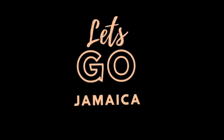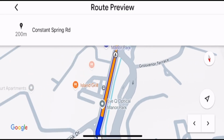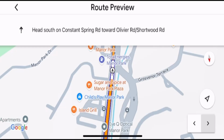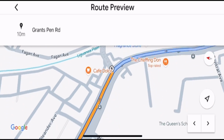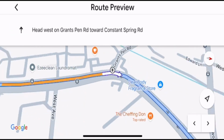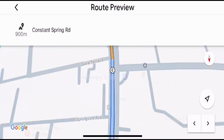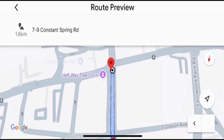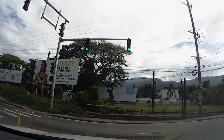Let's go. Guys, welcome back to another Let's Go JA Tours, and today we'll be cruising down one of Kingston's most iconic roads, and that is the Constant Spring Road. We'll be starting from the Manor Park area and we'll head all the way down into Half Way Tree. During our journey, you can look out to see the Constant Spring Tax Office. We'll see the Immaculate High School. We'll see new developments and new business and shopping areas on the Constant Spring area.